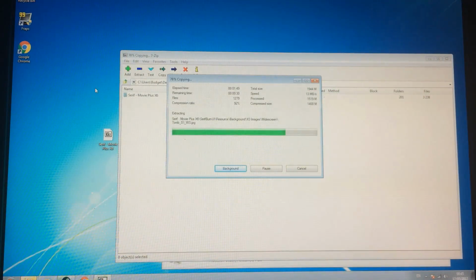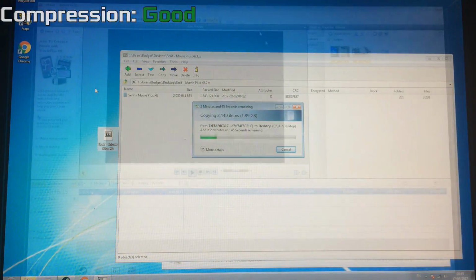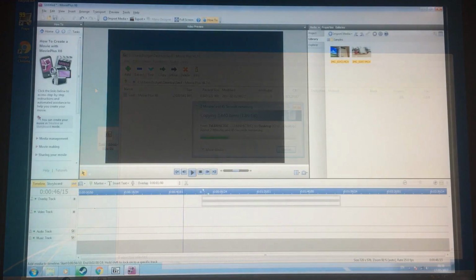Next up, this was very surprising, I decided to unzip a 1.5GB file that I'd usually do on my main PC and then transfer across to the PCs I'm testing. However, with this Pentium 4, I decided to let the Pentium have a go, and it actually managed to decompress a 2GB file in only 2 minutes.